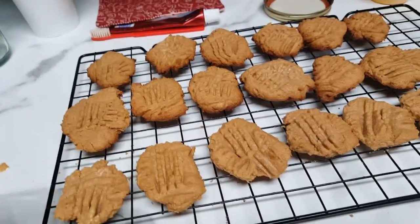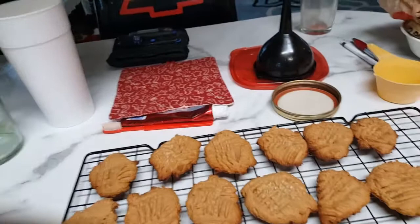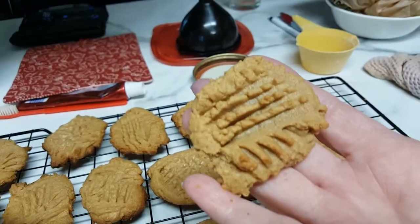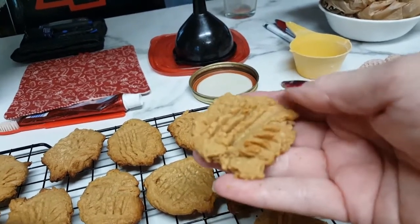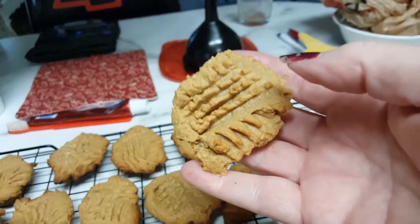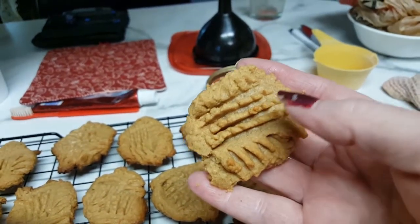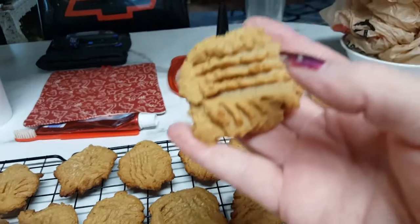But, well, I joined you today just to show you what I did this morning. I decided to make peanut butter cookies. Now, we both try to watch our sugar content. So these have no flour in them, and they have no sugar in them. The recipe calls for sugar, but I substitute a sugar substitute. So they're really easy to make. It's 1 cup of peanut butter, 1 cup of sugar, or in my case, sugar substitute, 1 teaspoon of vanilla, and 1 egg.